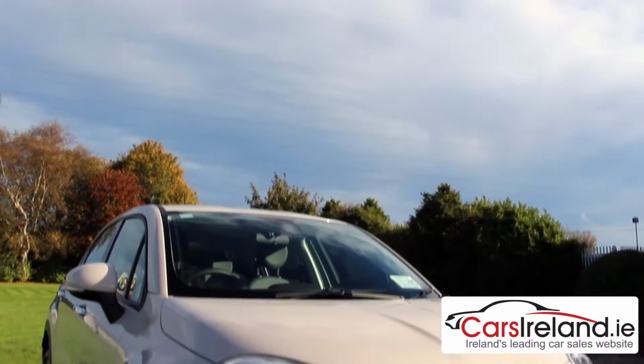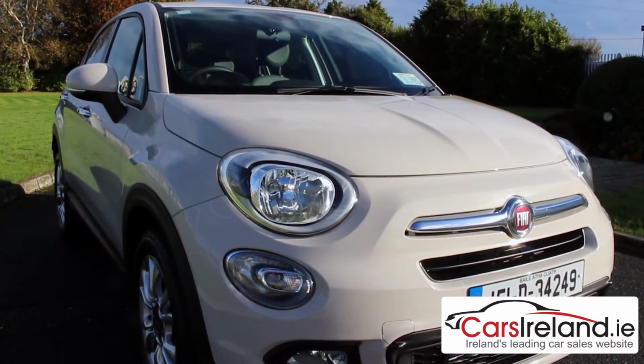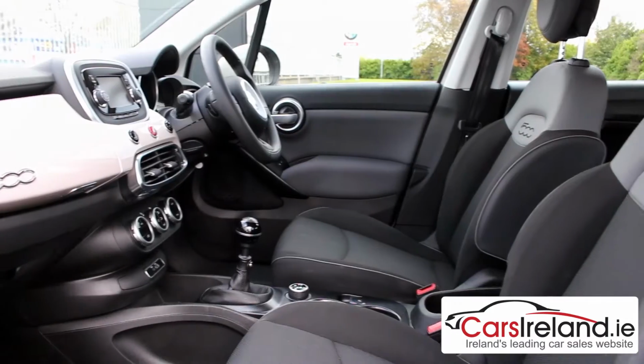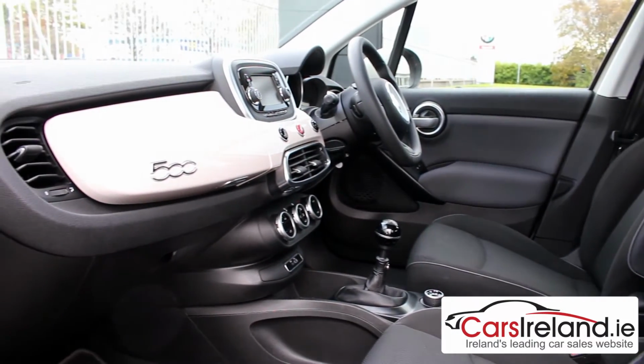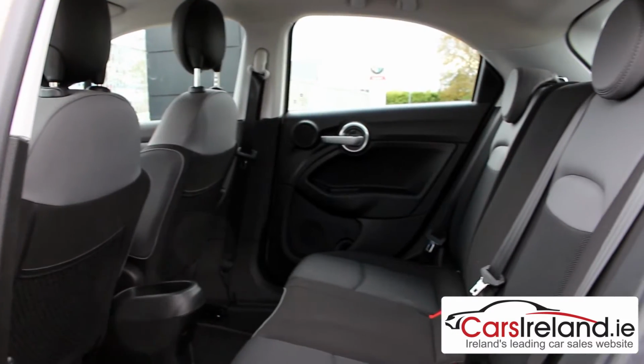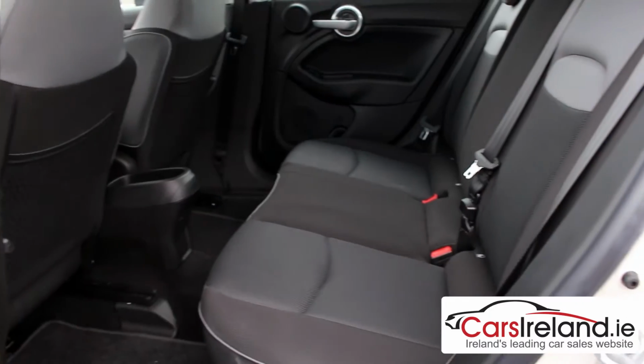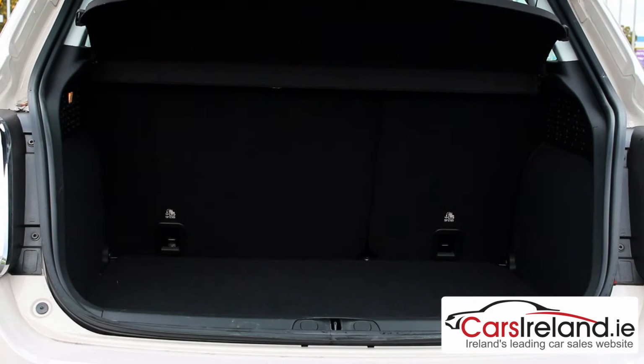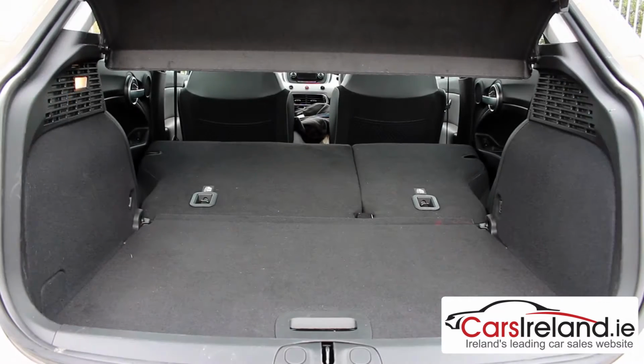But get up close and you'll see that it's actually quite a sizable car, and the space inside the cabin reflects that. It's not as big as a full-size SUV in here, but about as big as your average family car with good head and legroom in the front and plenty of room for three in the rear. The boot is impressively practical because, as well as holding up to 350 litres, the back seats will fold completely flat if you need to extend that again.